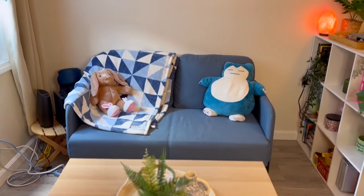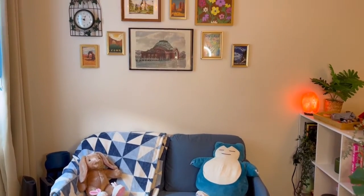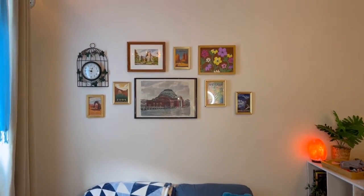So I have this tiny little blue love seat couch that I got from IKEA. Lots of IKEA in the apartment. IKEA is key for a small space. Behind my couch, I've got this beautiful picture collage.